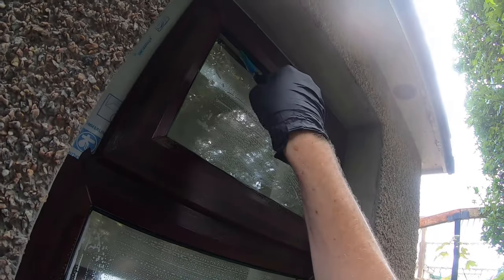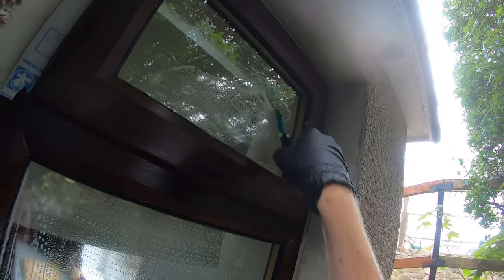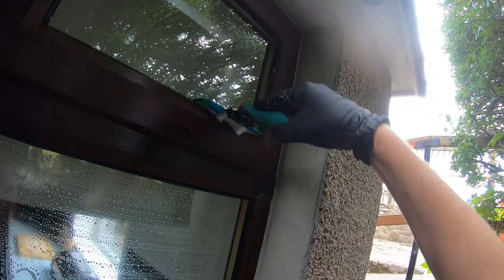Okay, got a 12 and a 6. So I'll use our 6-inch for the top. Close out. 12-inch for the bottom.